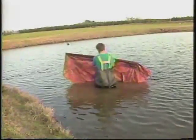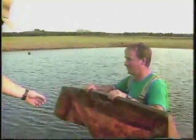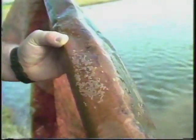Reproduction of fathead minnows is done by the wild spawn method. Spawning material is placed in a pond to serve as nest sites. Many producers use pieces of polytarp, lengths of polyirrigation pipe, wooden pallets, cardboard, or plywood. Fathead minnows start spawning in the spring at water temperatures of 60 to 65 degrees Fahrenheit and may continue to spawn until early July.